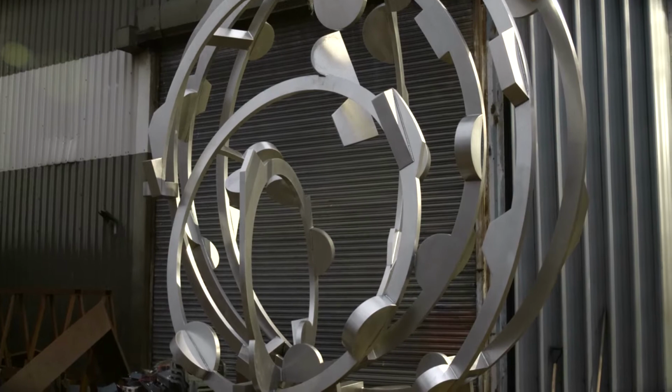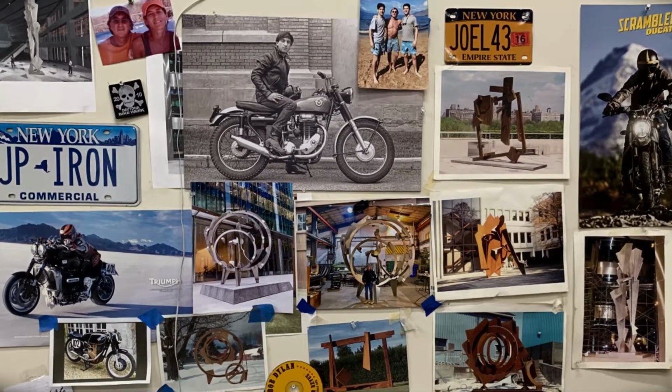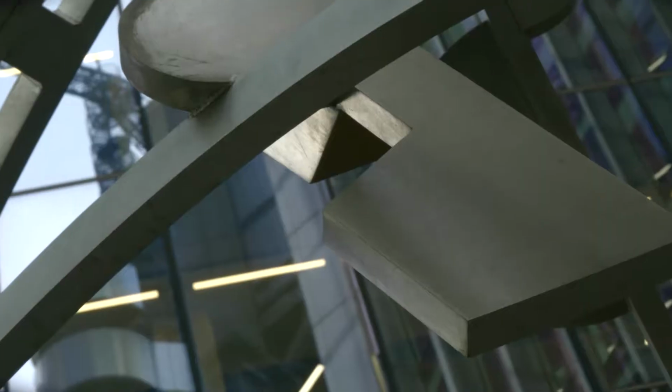It's round, it's got a lot of motion. I like gears and motors, and I've had 50 years of sports cars and motorcycles. So I like speed, I like danger. I like there to be an edge to the piece.